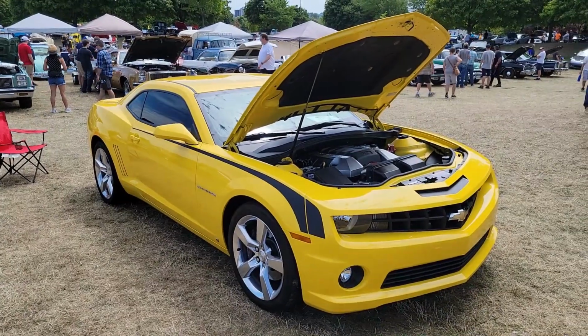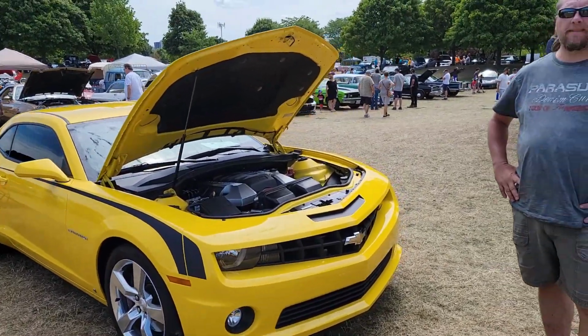Let's get that whole thing in the picture. What do we got here, John? What do you got under the hood? This is a 2010 Camaro SS. Bought it brand new. And at the time, it had roughly about 426 horsepower. At the engine, not at the wheels. That's how GM did the ratings. Corvettes had them tested at the rear wheels, but Camaros and everything else is tested at the engine. So from 426, this car now has about 475 horsepower.